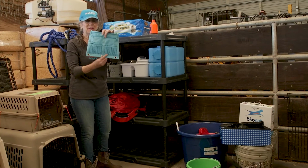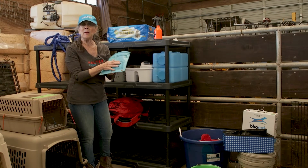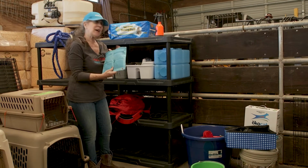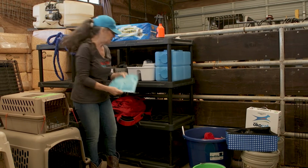I love to carry one of these. This has extra chargers. It's got a Mophie battery pack for my phone. So this is my electronics, and it goes everywhere I go. I like to keep one of these down here so that I don't have to run somewhere else to pick it up.